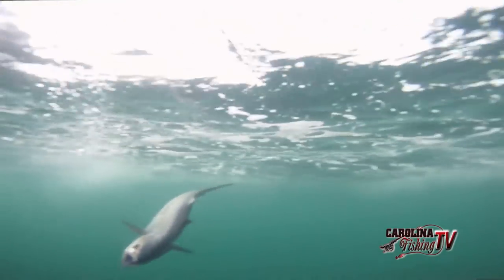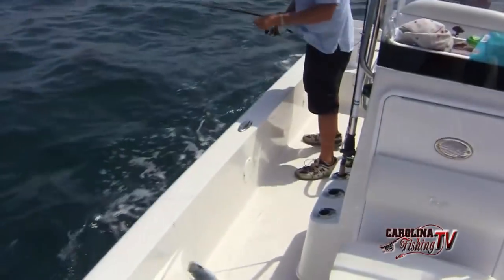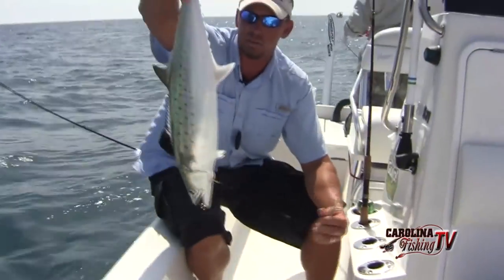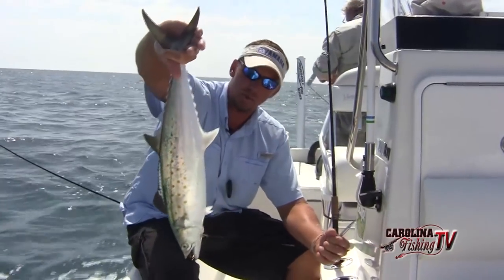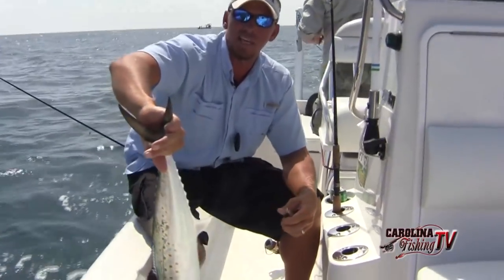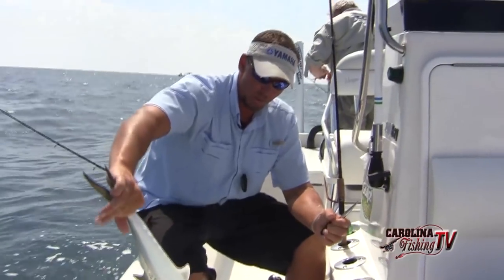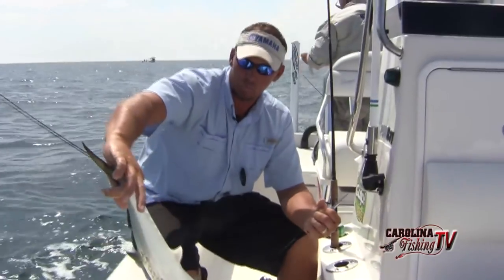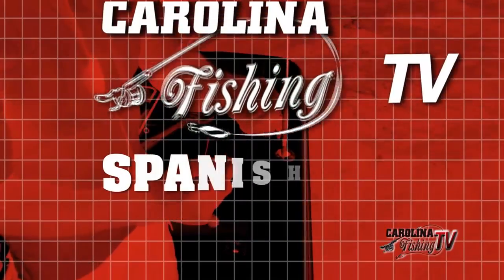Got two hooks in him or one? Got him in. He's probably just under 4 pounds, or 3 3/4, from about 3.5 to 6 pounders out here all day long. And if we could maintain an easterly breeze or easterly wind, northeast, southeast, that bite would probably continue real strong all day. It's really slowed down for us now. It's about every 10 or 15 minutes we get a knockdown.